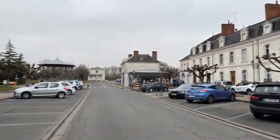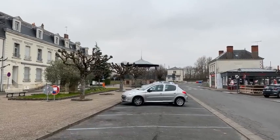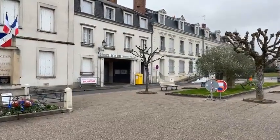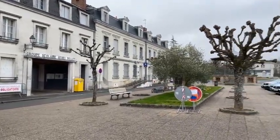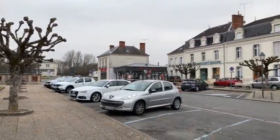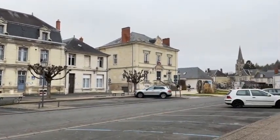You have your gazebo, always a gazebo where local bands can play and people used to gather. There's a school, Groupe Scolaire Henri Pellet. There's the post office over there. I'm telling you, all of the attributes of French life are basically around this square in Langeais. It's perfect. I could teach a class right here in the middle of this square on French life.